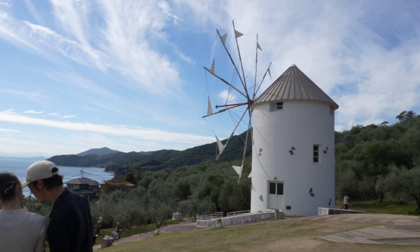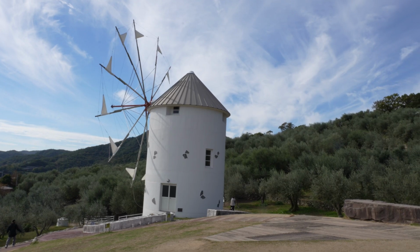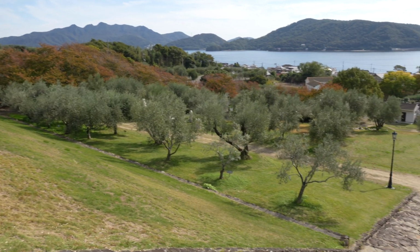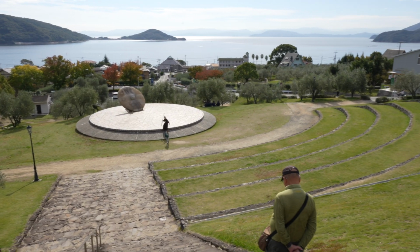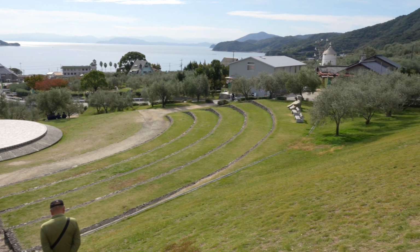So this is one of those places where they have the windmill that people like to go take the Kiki's Delivery Service photo at. There's also a large sundial right at the base of this hill. I'm kind of wondering if these olive trees are all from Greece, as there's very much a Greek vibe and theme here. Finally, back at the station.